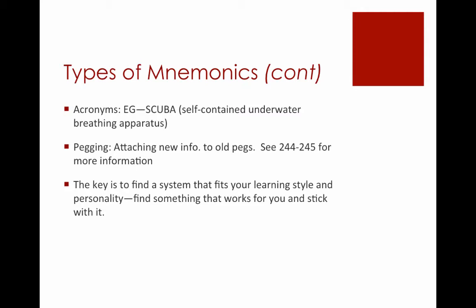And the final mnemonic device is what we call pegging. This is a little bit complicated, and so I would encourage you to read pages 244 to 245 in your textbook to really understand it. But the basic idea is that you create a series of what they call pegs in your mind, one set of pegs that you memorize once. And so those pegs are typically just some list of 10 or so words that, again, you memorize once. And then when you need to remember other information later, you create sentences that attach the new information to the pegs that you already have memorized. Again, read pages 244 and 245 in your textbook for more information.